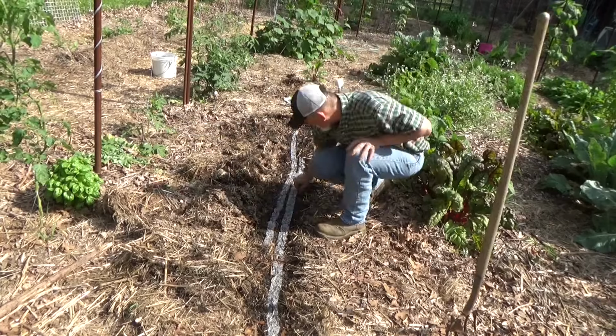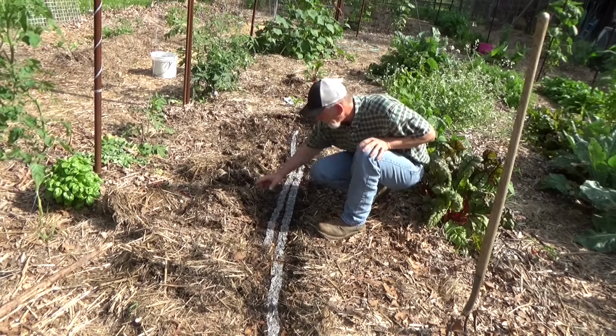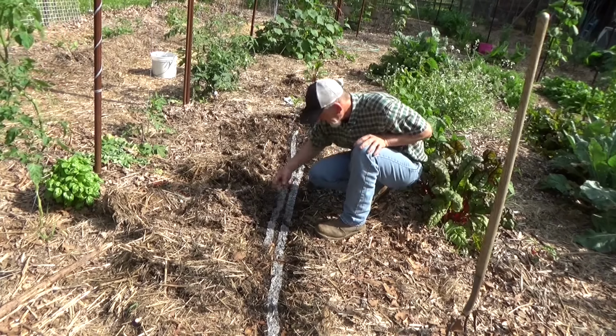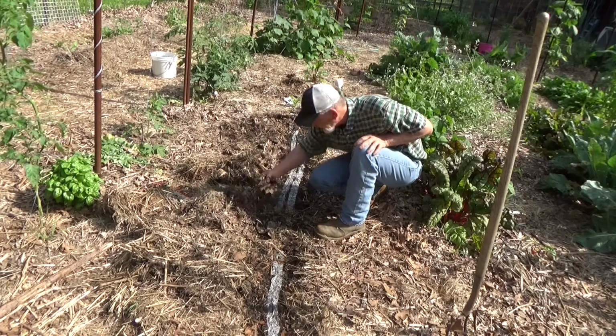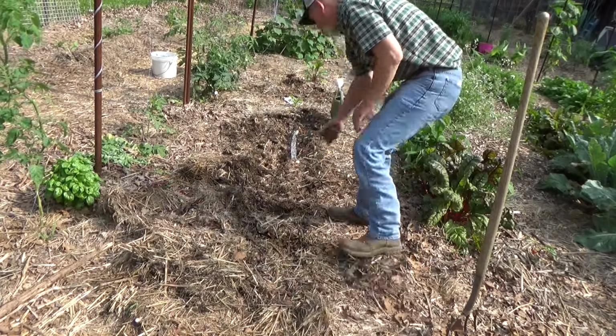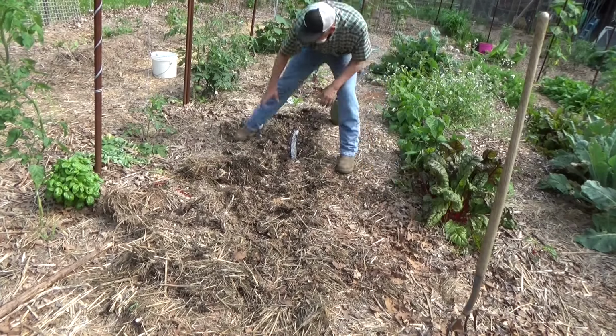Carrots, I like to use cardboard till they germinate. But since these are in paper, I think we're just gonna mulch over this, and we're just gonna make sure we keep these good and damp. And as warm as it is, these carrots ought to start poking up in just a few days.